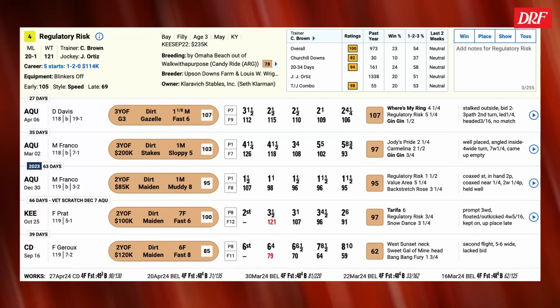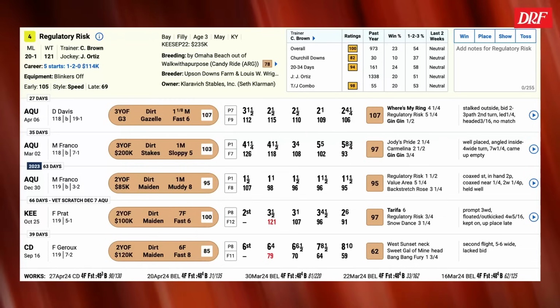Yeah, why not? I mean, she ran a good second, no match for the winner, as you note, Where's My Ring? But she did improve a good 10 points after she had been kind of flat in 3 races in a row. And she's still a likely race filly. No reason she couldn't take another step forward in here.